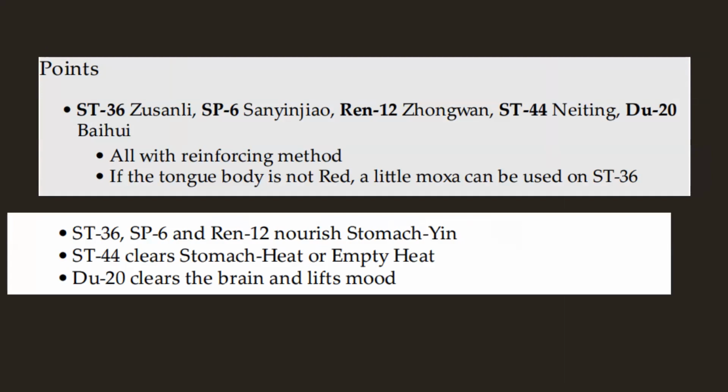If the tongue body is not red, a little moxa can be used on Stomach 36. Stomach 36, Spleen 6, and Ren 12 nourish the stomach yin. Stomach 44 clears stomach heat or empty heat, and Du 20 clears the brain and lifts the mood.